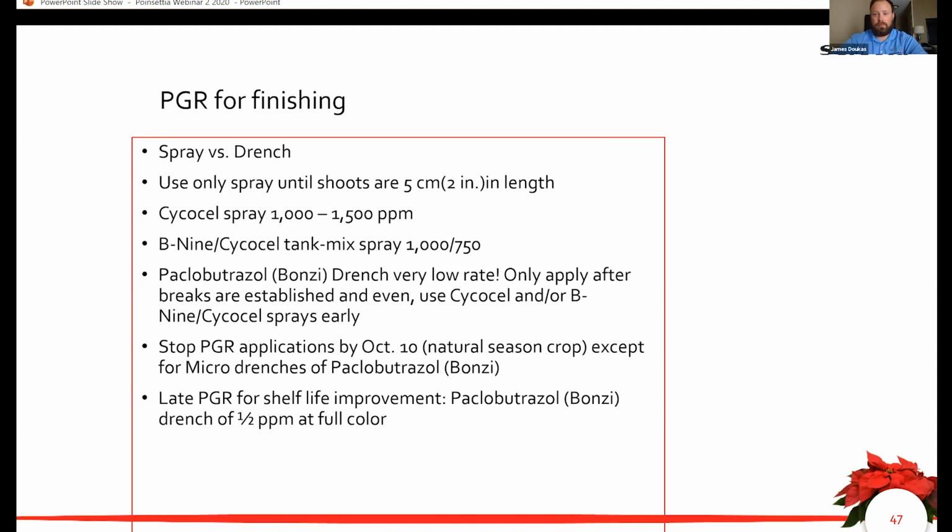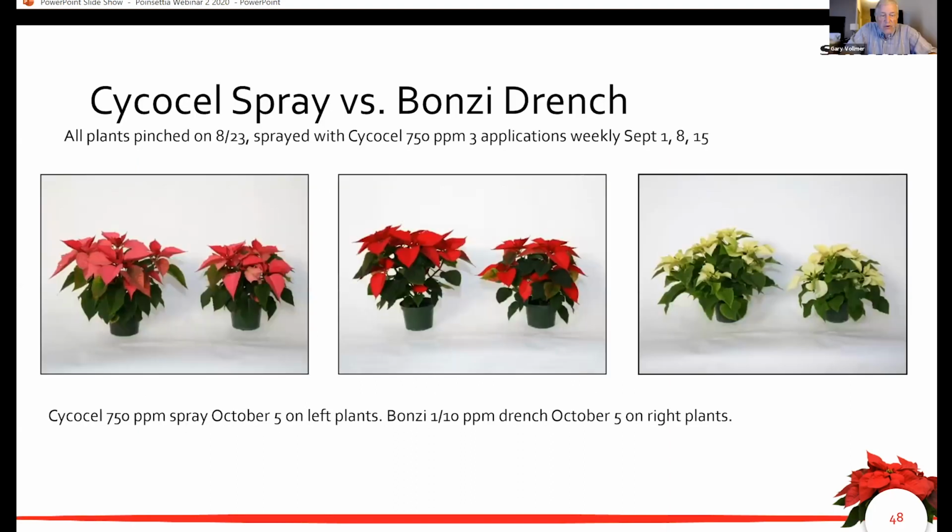Even at the low rate, correct. All right, so you can see this is just a visual demonstration of a couple of different applications. You can see the dates here, CycoCel 750 ppm, three applications versus an October 5th, 1/10 part per million Bonzi drench. So you can see how cost, and a 10th of a part per million Bonzi is micro pennies per pot.